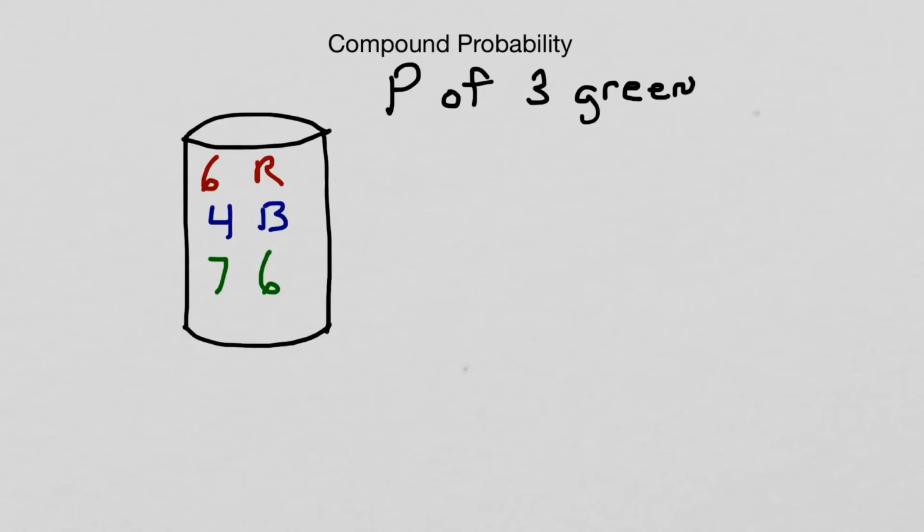All right. Okay, I'm going to figure this all three ways. But like I said, Delta Math is only going to ask for one of the three ways. The beginning part of this, you do the same for all three problems. All the problems. Okay, this wants to know the probability of drawing 3 green. All right. So, inside my can, if you add these up, there's 17 marbles. Okay, so I know it's going to be something over 17.